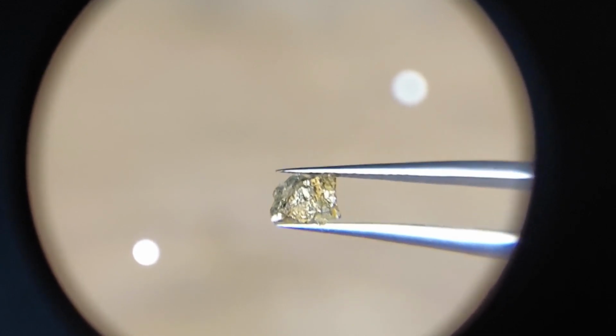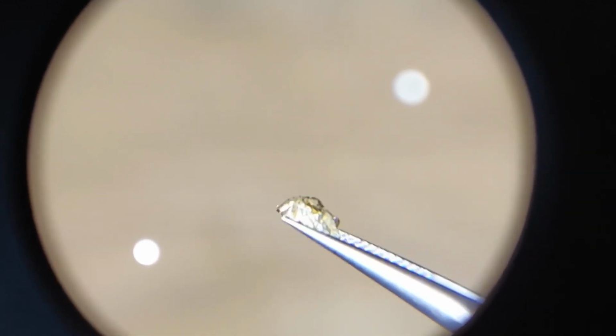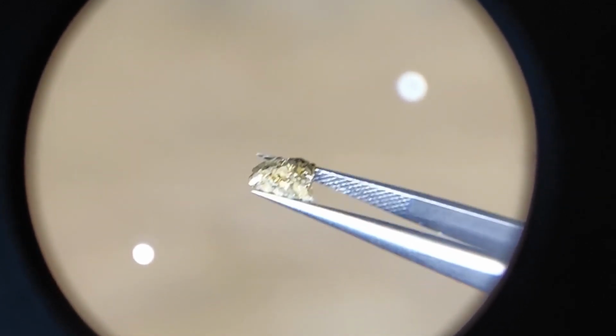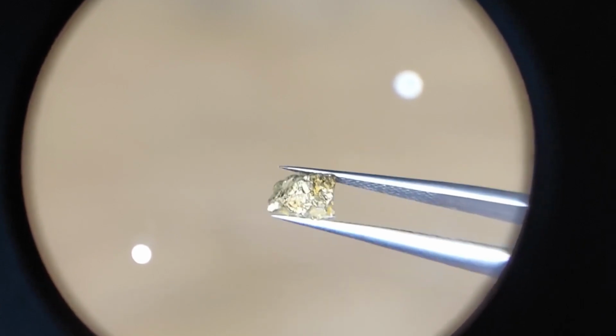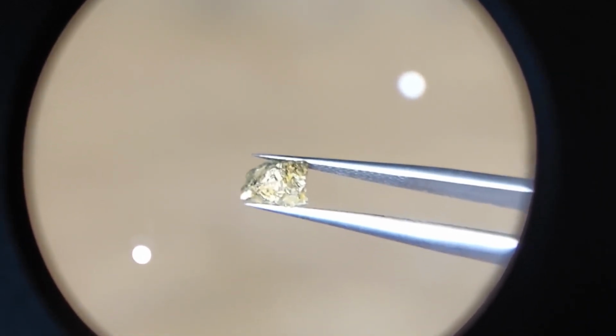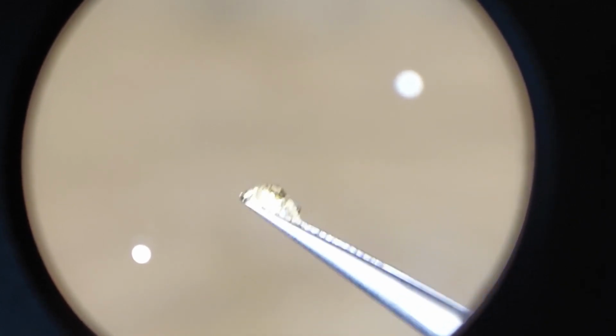This is a small piece of pyrite. It's also known as fool's gold. It can be found in pretty much every state in this country. And it's made of iron and sulfur, one iron atom combined with two sulfur atoms. And we're going to see if pyrite means anything because it sounds an awful lot like pyro.